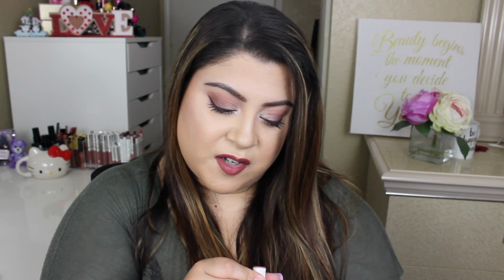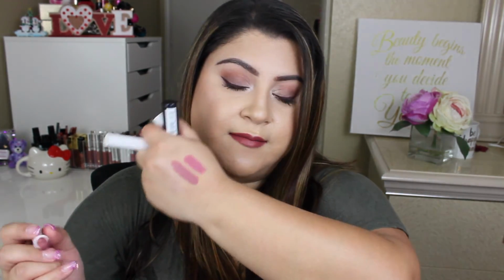The next shade is called Lumiere, and this is the one that Kathleen Lights created with her collab for ColourPop. And Lumiere is just that perfect purple color. I don't know what it is, guys. I've been so into berry and mauve shades, and I have an obsession. I'll tell you that right now. Berry tones and mauve tones. You have been my best friend this past month for sure.